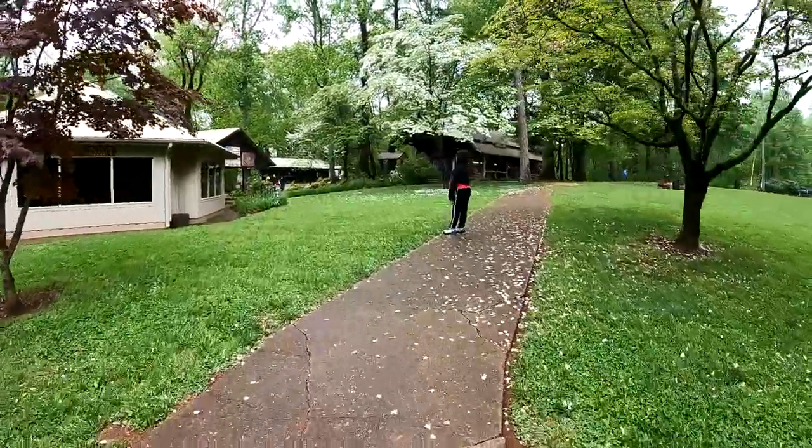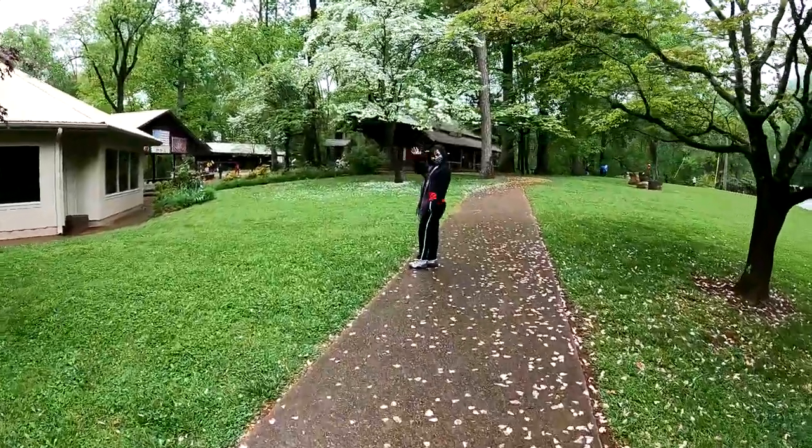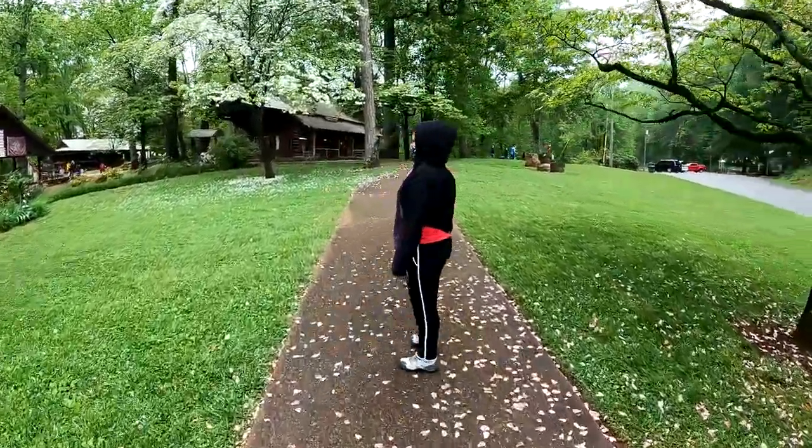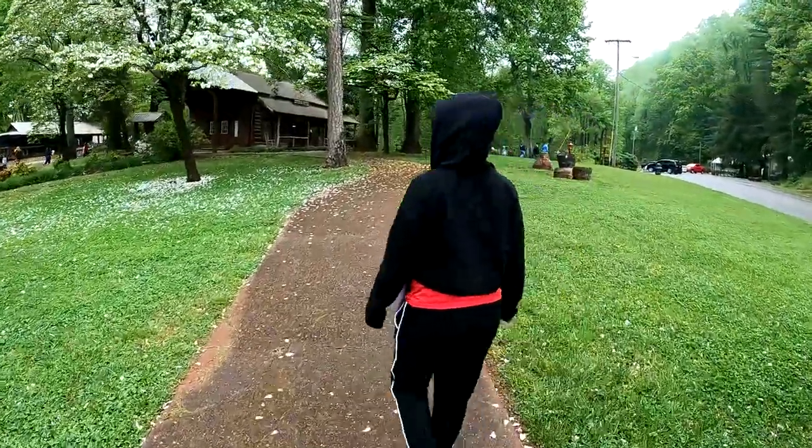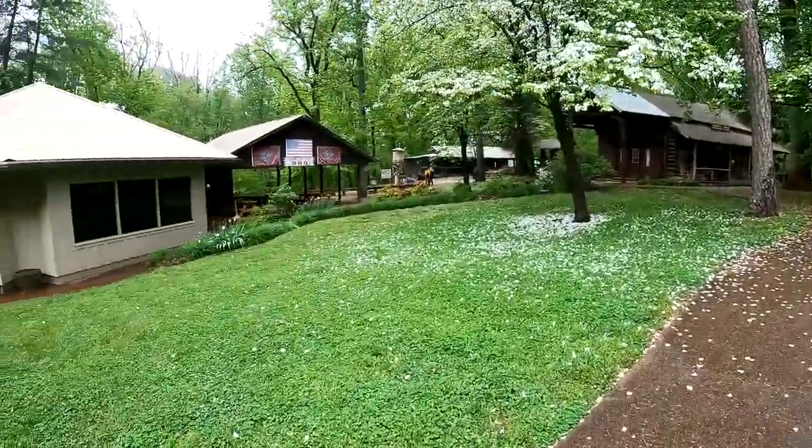So right now with the Lost Sea Adventure, it's one of the world's largest underground lakes. We're here to check that out.